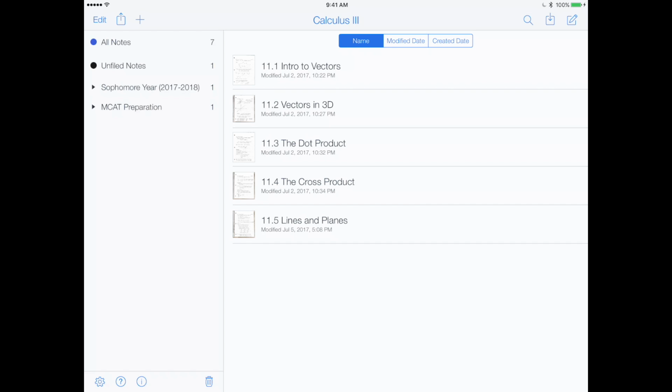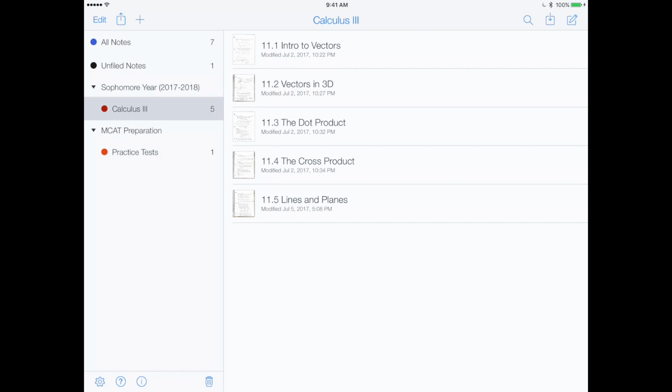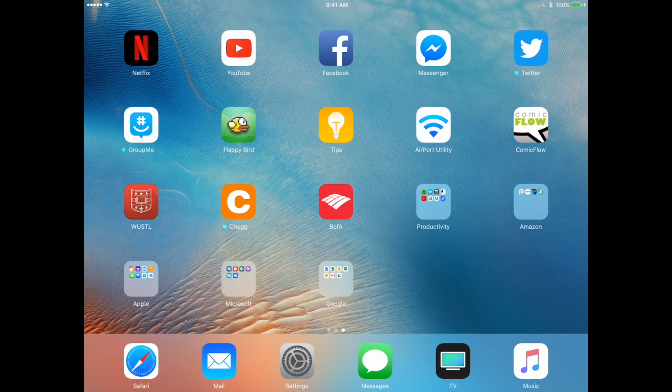But you can see that you have these different dividers, and within the dividers you have subjects. So here's a practice test that I'm just doing, and I can add more subjects and add more notes within the subjects. So it's just a really intuitive, seamless process in general. Okay, so that wraps up the productivity app. Now let's go into Amazon.